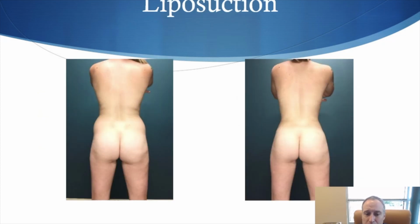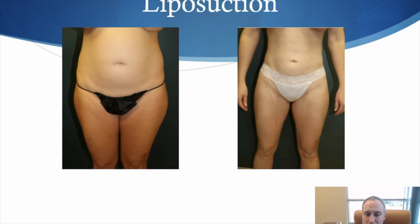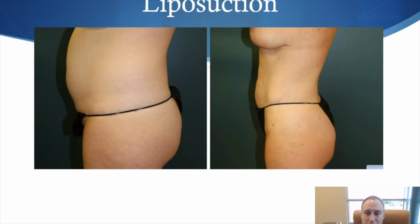Here are some before and afters in lipo. We're really looking at these love handles and how much better they are now. Here we see the abdomen, nice and full, and then afterwards much flatter. And you can see this same patient before, that hip roll is completely gone, accentuating the body. Another example of someone who looks tremendously different, so much more athletic. The goal of lipo, of course, is to sculpt and to bring out the natural muscular contour and anatomy if it's there.